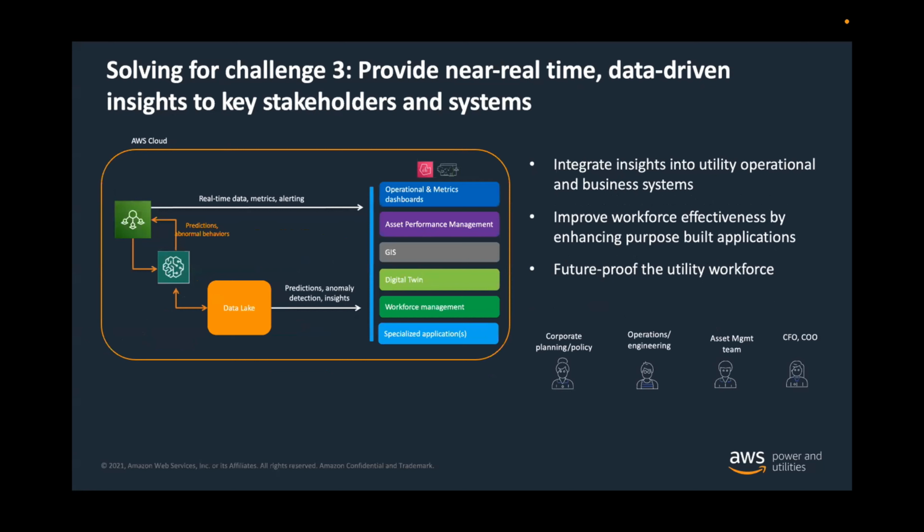Finally, provide near real-time data-driven insight to key stakeholders and systems. So you want to integrate insight into utility, operational, and business systems. When you're getting your data and then running machine learning to do anomaly detection, once an anomaly is detected, this needs to be fed back to something, to a system, to an application where an operator could get that and then react to it.